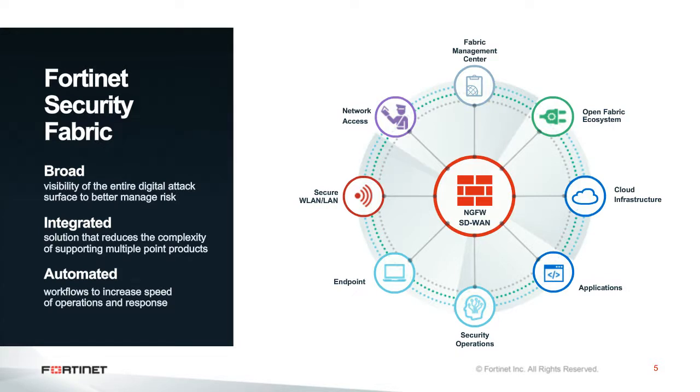In today's session in particular, our focus is going to be on the security operations section and how we simplify security operations for our customers mid-market and above.